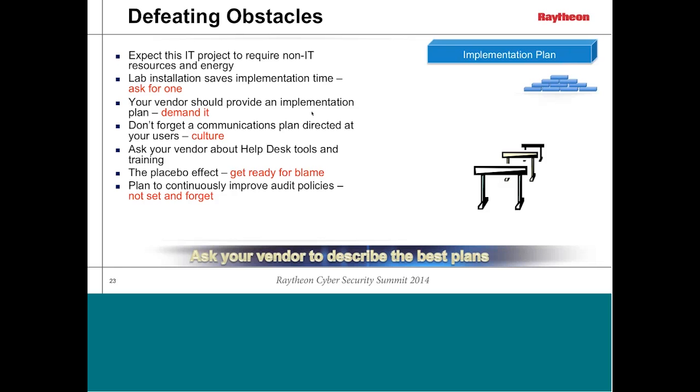And there's the placebo effect. I think this is kind of funny, because get ready for blame. Remember what I talked to you about earlier, the IT guys that, anytime anything went wrong with the machine, always blamed the security guys for putting security tools on their computers that they don't know about. Get ready for the blame, whether it's from leadership or from other stakeholders. And it's okay. If you've taken these steps, if you understand the problem and understand the risk, you'll be ready for the blame. You'll be ready to effectively tell them why we should have a program and why it's important to maintain it.